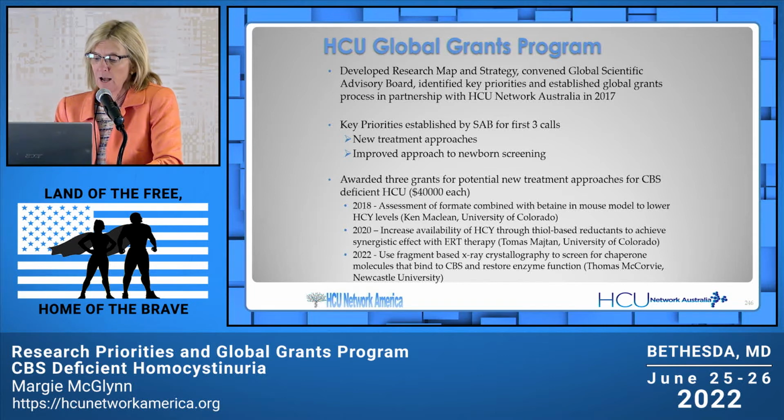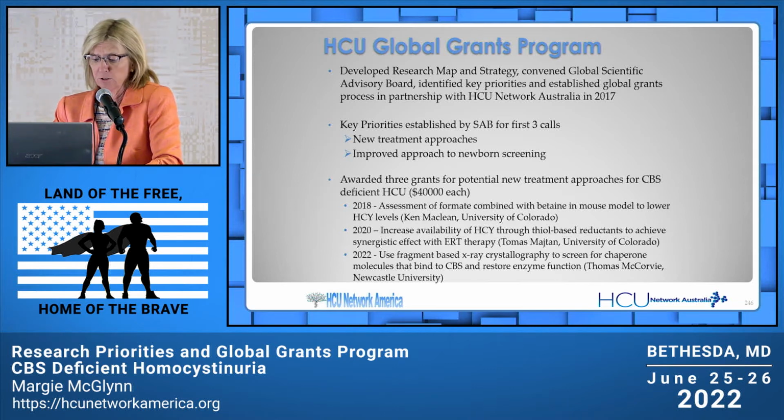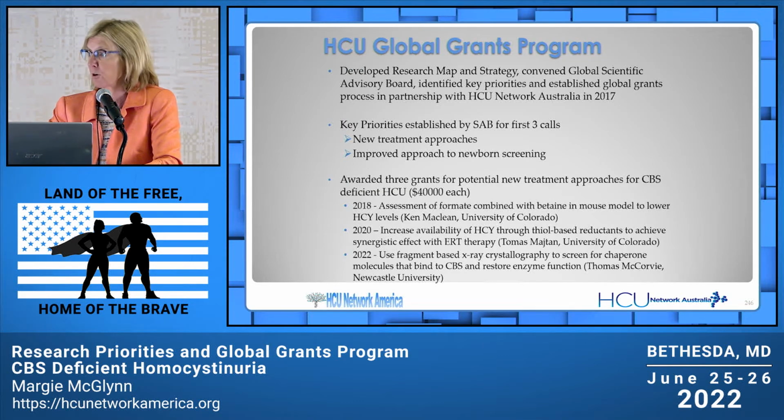We have now had 3 calls for grants, and the same 2 priorities were determined by the SAB for all 3 calls. First and foremost, new treatment approaches, and second, an improved approach to newborn screening. The results of this grants program: we've awarded 3 grants now for potential new treatment approaches for CBS deficient HCU. I won't read you those. I've talked about all 3 of them as I went through the programs. And actually, I should say that we're just today announcing, we have not yet publicly announced the Thomas McCorvey grant. Danae will be issuing that press release within the next couple of days.